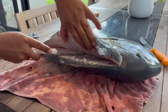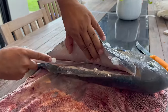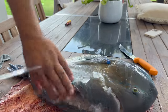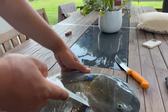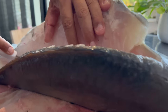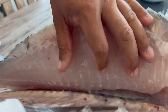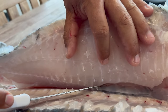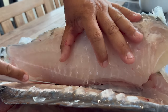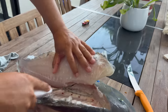The worst thing you can do is be aggressive with the fillet. You literally just wanna let the knife do its thing, because if you start being aggressive with a fillet, you'll actually tear the meat apart. So you can see, I'm just standing him up, using his body weight to help it out. And then you get to the rib cage. The rib cage is always a pain. There's just no real good way about it. But I'm gonna slowly try and work around that.